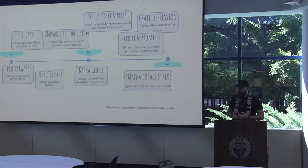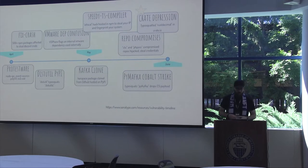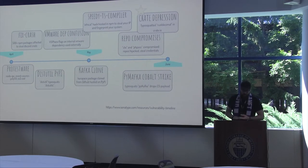VMware had a dependency confusion where the internal name that they're using for the packaging was also hosted on GitHub. They accidentally resolved it to the external maliciously hosted version of the package and they backdoored vSphere. There's a bunch of Kafka stuff that happened in the last couple months.